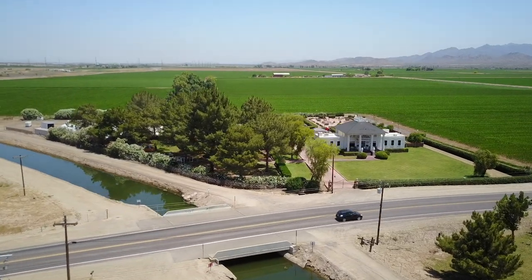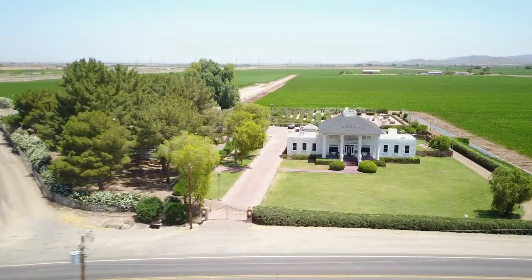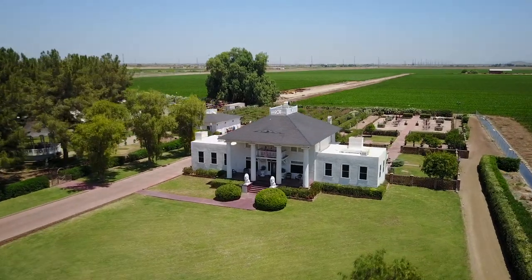So right here is the main house at the manor. This is Nardini Manor. This house was actually built over 100 years ago. Inside, there's a lot of the original moldings and floors. Some things have been remodeled, but for the most part, this place is pretty authentic.